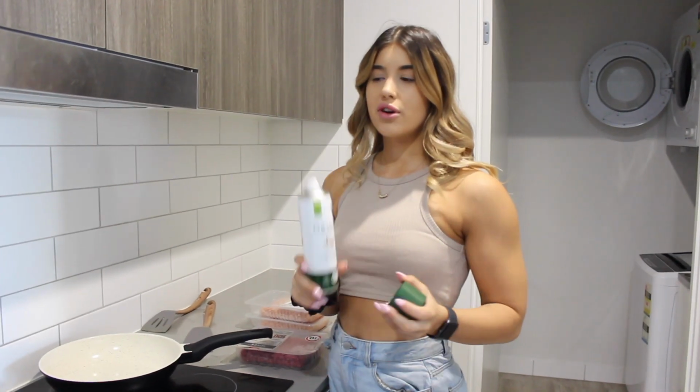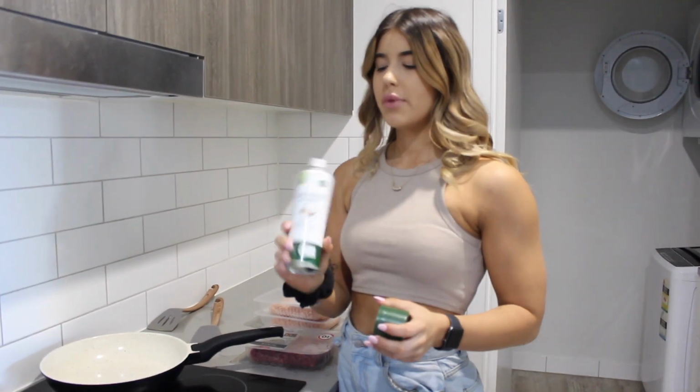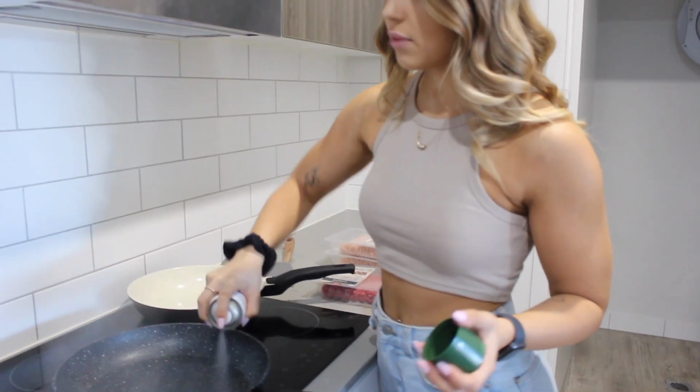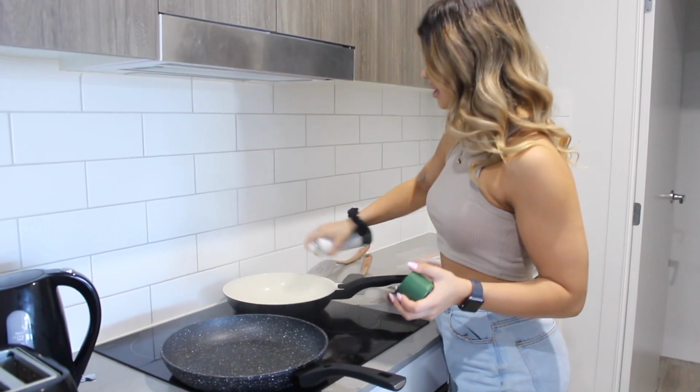Be really careful with oils and everything because they are a fat source and they do add up. So if you're using vegetable oils and everything, make sure you're tracking them. But I just use this so I don't have to track it and it doesn't add any additional calories to my foods. So we're just giving it a light spray there.